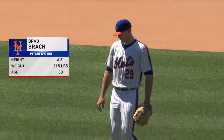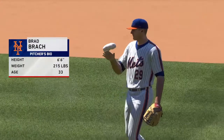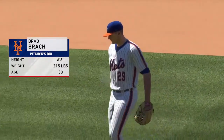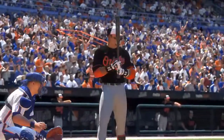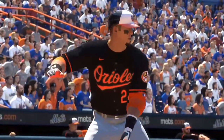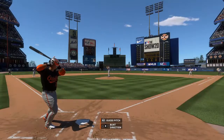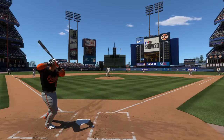Brad Brach enters from the pen to start the 9th inning, as he'll try to keep the score right where it is heading to the bottom of the 9th. So stepping in, Rico Black will be charged with trying to get on board leading off the 9th. He's set, and the pitch.